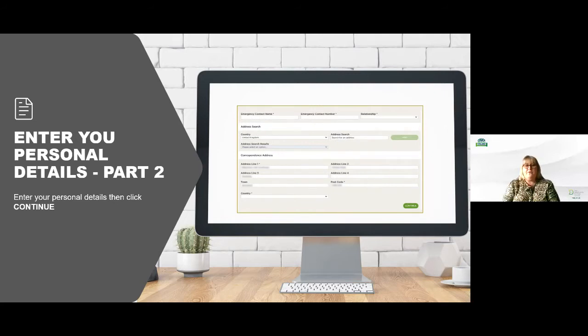It'll then move you through to a further personal details page, which is your emergency contact details. This is usually your parents or carer who you have a relationship with, and those details need to be added here too. It also asks for your country and your correspondence address. Again, this is really important for us to be able to contact you and your parents as and when required. Also remember to put your postcode in here. Once you've completed this section, you'll click continue and move through to the next section.